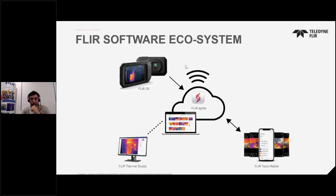The cameras are part of a software ecosystem which seamlessly connects them with the FLIR Ignite cloud and other analysis software. The data acquired with your camera can be automatically sent and archived on the FLIR Ignite cloud. You have the option to analyze the pictures directly from the cloud, create and export a quick report, or send a shareable link of an image to a colleague or a customer.